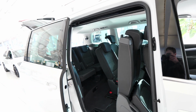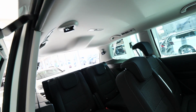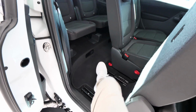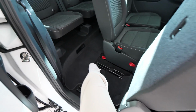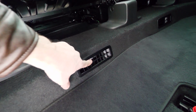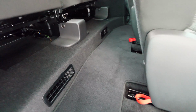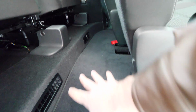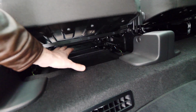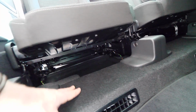And look how big the entrance is. I have to go there in the back. It's super awesome. I'm quite impressed for a car in this class to have so much space, like in a van. So you feel like in a van here. You have some vents down here, also a lot of space under the seats. Even the floor is flat like in the electric cars, so you have plenty of leg room and space under the seats here.